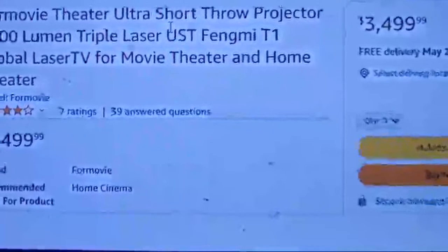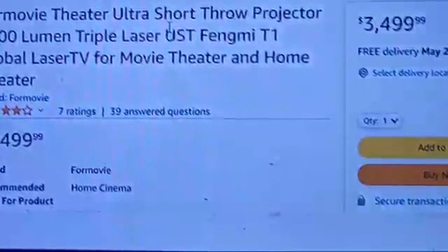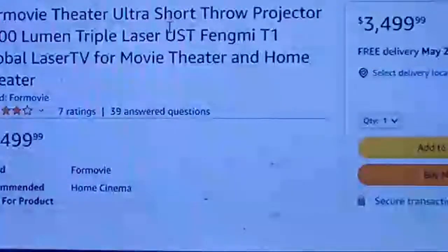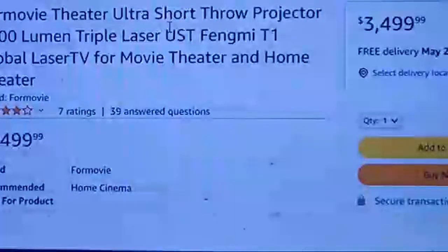These are machines that we have a lot of problems with. People bought these machines and tried to use them with black technology. It's not going to work. You're going to be stuck with a white or light gray screen, which is the only thing that's going to pick up on this thing. And you're going to have washout. Your colors are going to wash out. It can't pick up contrast, so you definitely won't be using this in a fully lit environment.